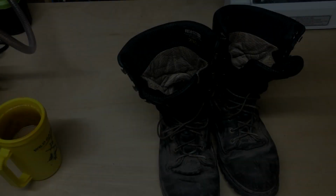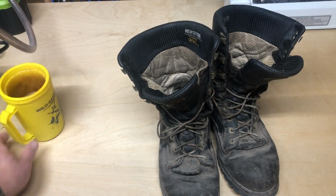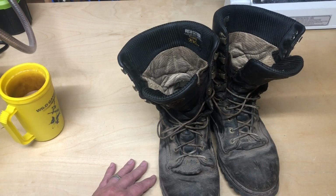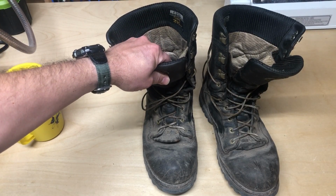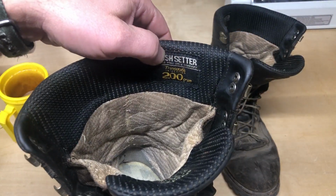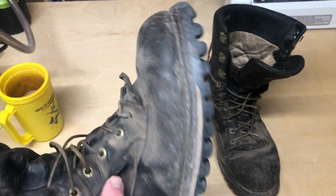Alright, let's talk about the Irish Setter Elk Trackers. Now, the Pronghorns are usually my summer and early fall boot. These are my mid to late fall, early winter boot. I bought these in 200 grains of insulation, and I kind of wish I hadn't. I thought I needed insulated boots at the time. I've had these for a number of years. I just took good care of them.